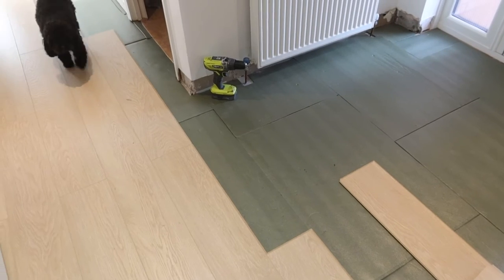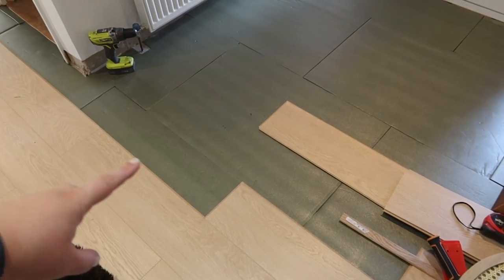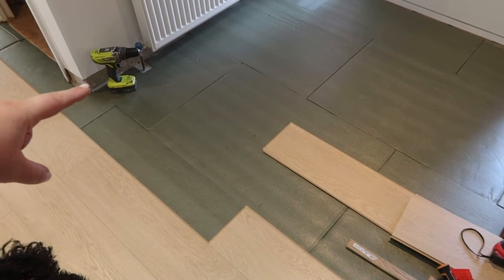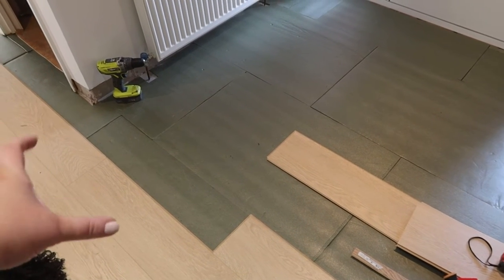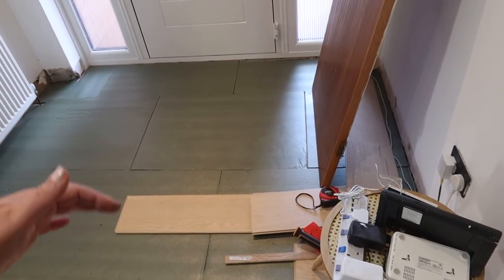Like I said yesterday, it started raining, so we got all our tools in. But what I want to do is get this piece cut, because as you can see, it needs a bit of a notch taken out of it. I want to get that piece cut, and then I'm hoping I can literally just fire through this bit.